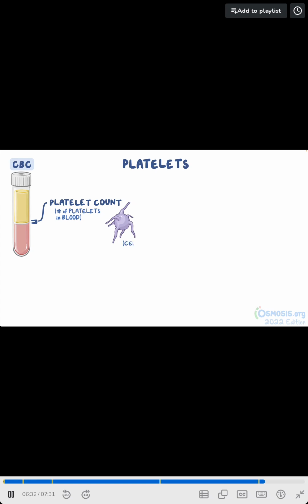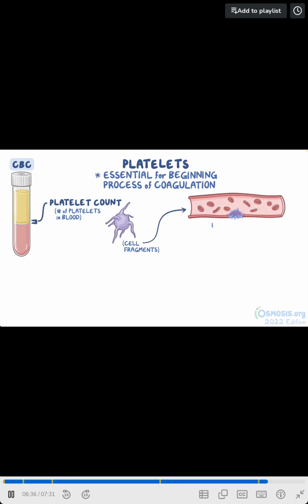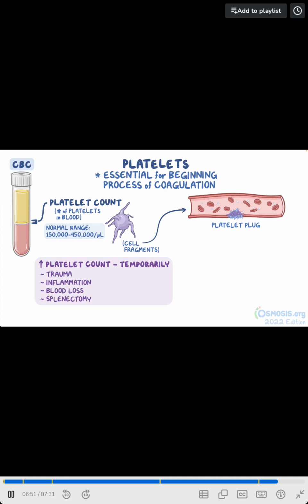Alright, as a quick recap, the platelet count measures the number of platelets in the blood and is a part of the CBC. Platelets are cell fragments that are essential for beginning the process of coagulation by forming a platelet plug. The normal range for the platelet count is 150,000 to 450,000 per microliter. An elevated platelet count can be temporarily elevated due to trauma, inflammation, blood loss, or a splenectomy, while other causes include increased production due to a myeloproliferative disorder.